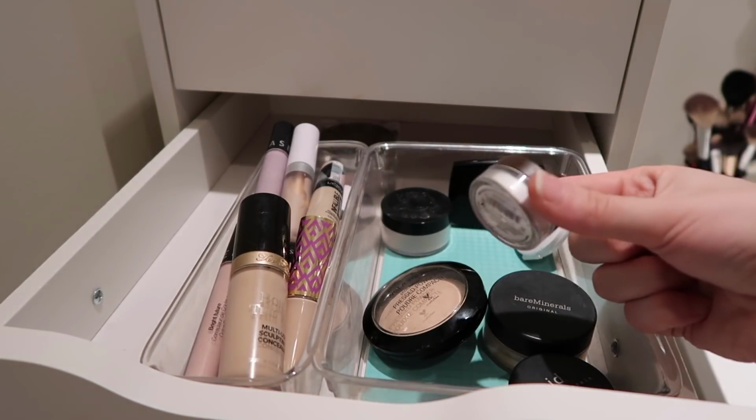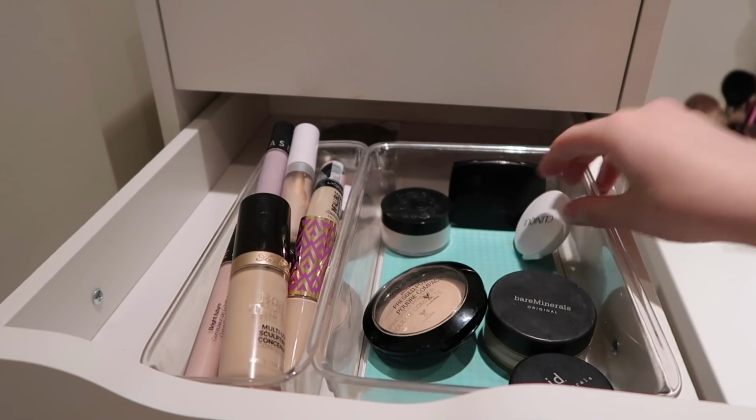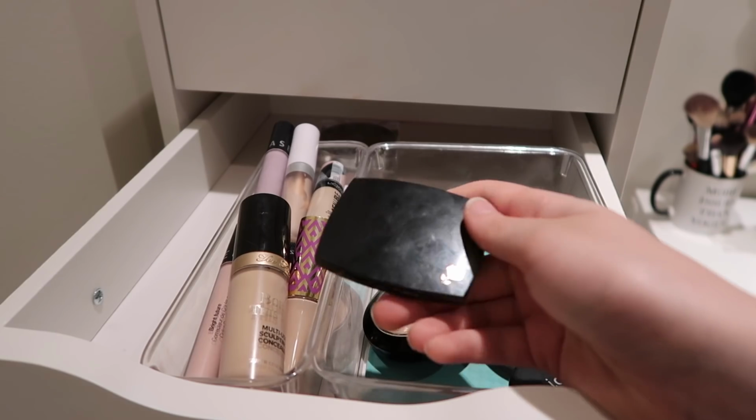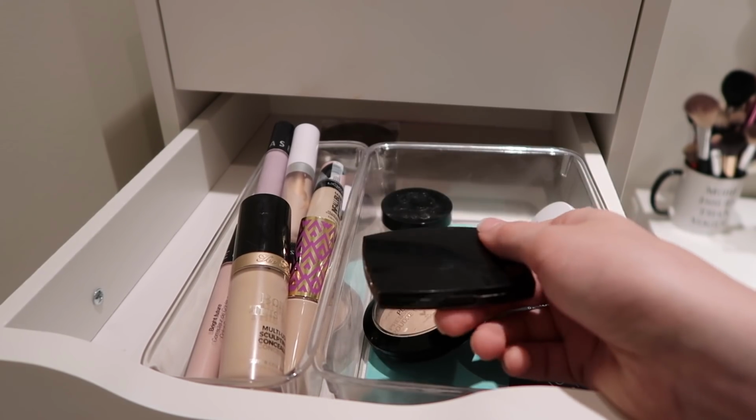It's just like has a lot of flashback and I just don't enjoy it. I will be giving it away. Here is my Lancome little finishing powder. I do enjoy this. Like, it's really nice for all over the face. I am going to be keeping it around.